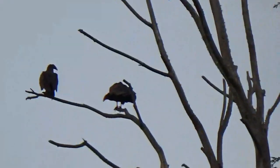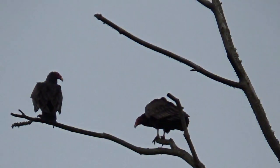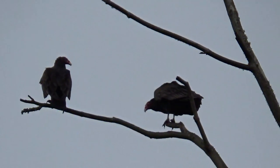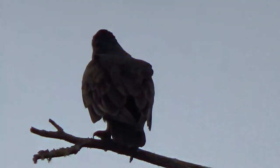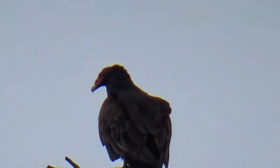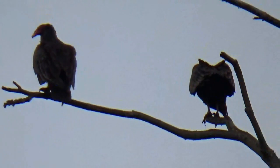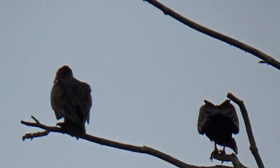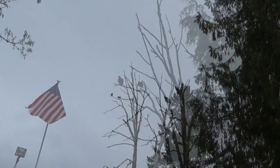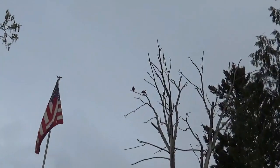Hey, honey. The one on the right's for you, and the one on the left is for Honey. I don't want to have pterodactyl for them. Boy, they're ugly, aren't they? Beauty is in the eye of the beholder. Some people might think they're gorgeous. They look pretty cool when they're flying. Oh, there's the American flag on the left and the vultures on the right.